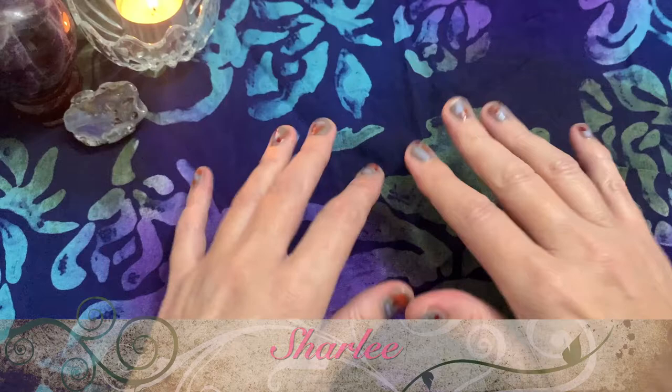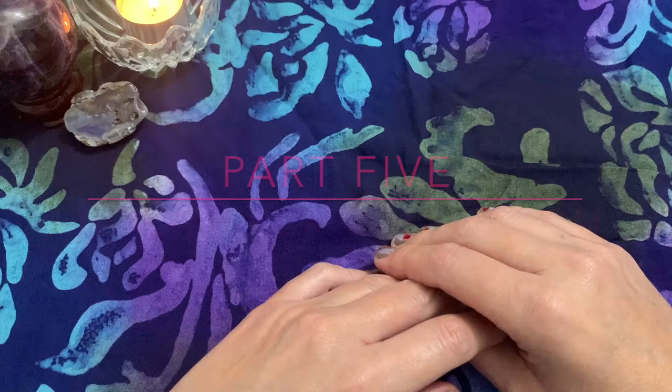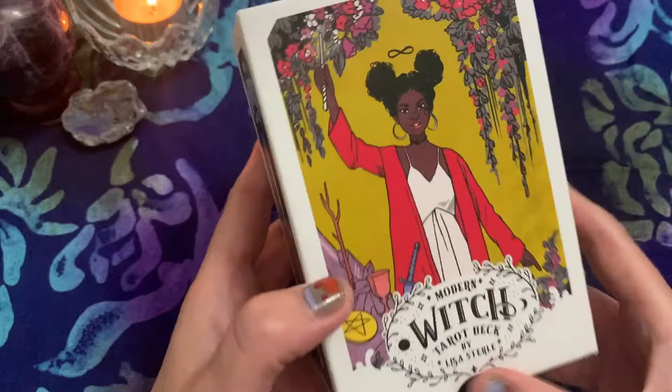Everyone, today I'm going to do part 5 of my tarot collection. This is my final part for my collection, so I am going to start with Modern Witch Tarot, little guidebooks, little hardcover book, which is cute.